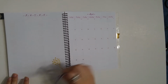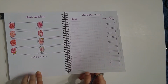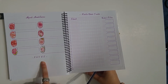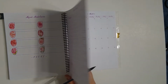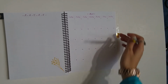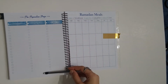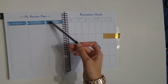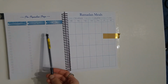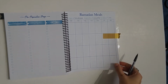And if there's any prep work, I'd advise you to go back to the notes section and fill it in here. What do you need to do for prep work? Maybe you need to get somebody a gift. Or write that there. Otherwise, things will be very chaotic. And then we have a Ramadan section. So pre-Ramadan preps, what you need to get done. Maybe you need to freeze meals. Maybe you need to clean out your house. Maybe you need to stock up on groceries. Then you have your Ramadan meals.